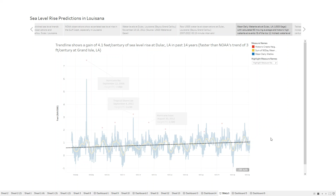However, I do want to caveat this with the fact that it's only 14 years worth of data, where a full tidal epoch, according to NOAA, is about 19 years. And so there are some harmonic constituents embedded within this data that might be skewing that trend line. It would have been better if I had at least 19 years worth of data to do this analysis.